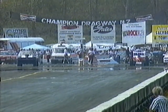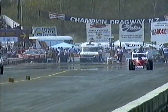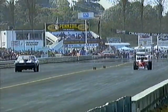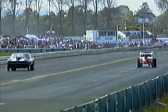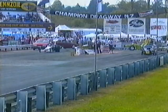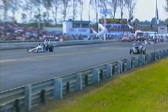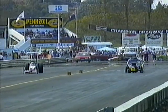In the left-hand lane, Dennis Lovegrove in the Camaro coming up against Steve Milne in yet another Fiat Topolino, a very popular little car. They are popular in drag racing circles, but you see the big handicap start there. Dennis Lovegrove had a dial-in of 11.8, Steve Milne 10.9, but very close at the finish line, the win going to Lovegrove. The final round sees the dragster of Kevin Eriksson up against Mike Hogan in the Willys Coupe.